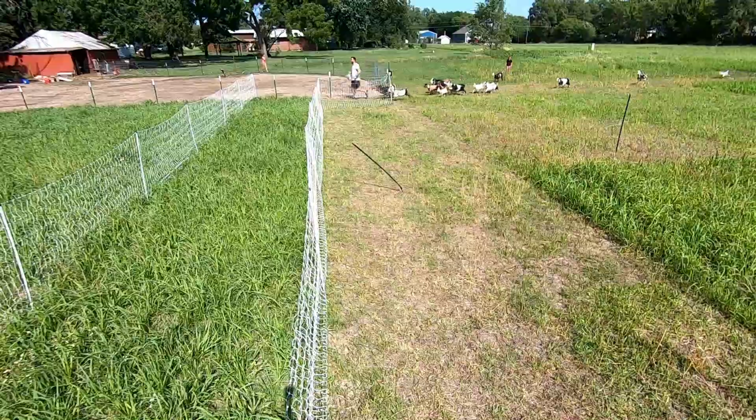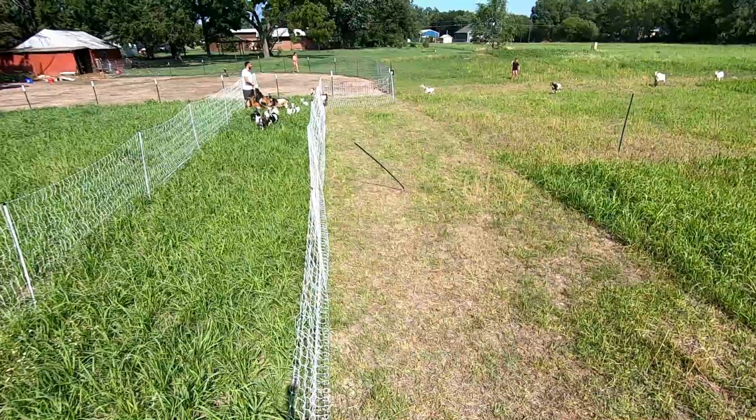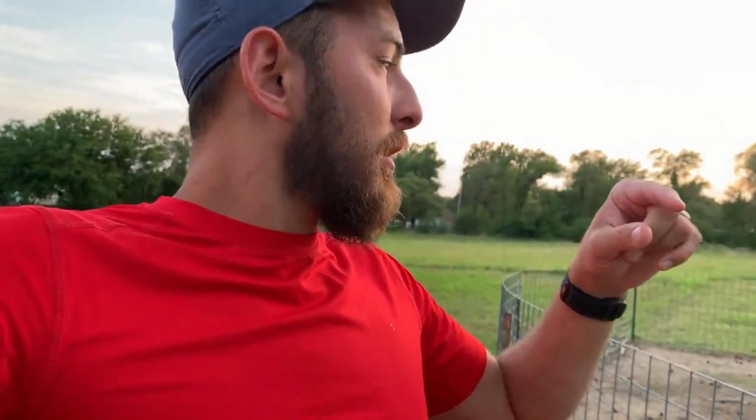When I did just goat feed, I would feed them 2 gallons, or 2 scoops. That's what I'm gonna refer to it as, scoops. I would feed them 2 scoops of food every day. Now I've got 21 goats. I feed them less than half of a scoop, but they're getting grass every day.